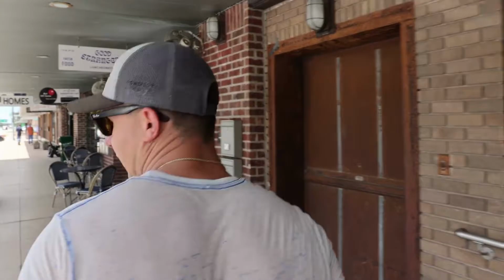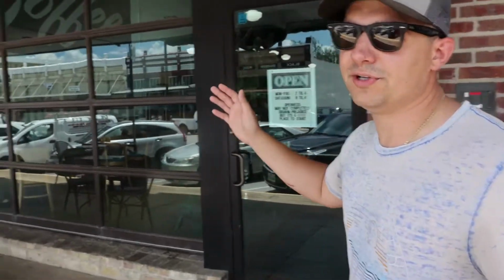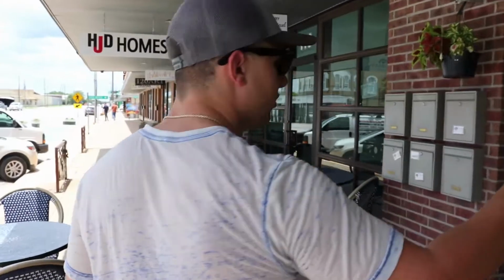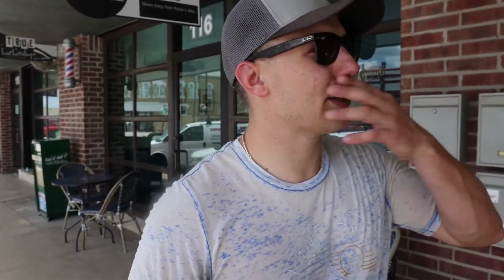I really love these old towns. When they keep these old buildings here and they turn them into restaurants and boutiques and stuff like that. This looks like a cool little coffee spot. It's a luncheonette, good strangers, fresh food, rad coffee.